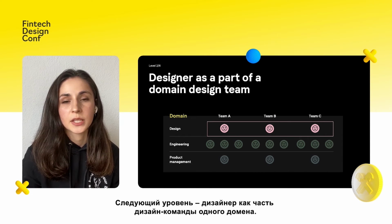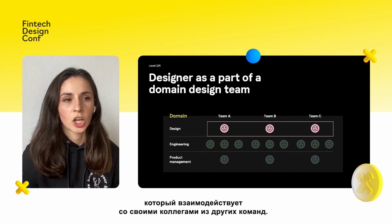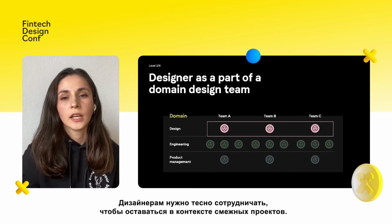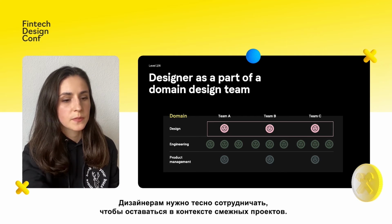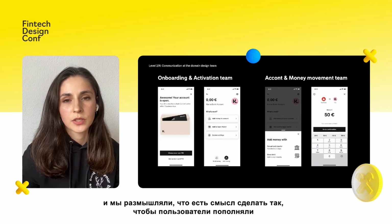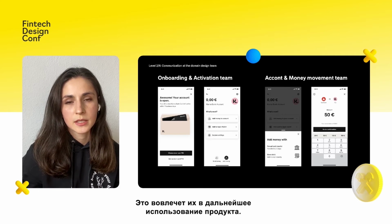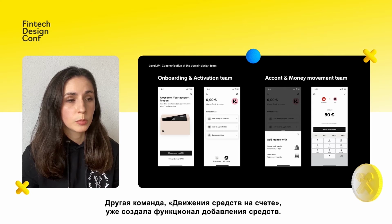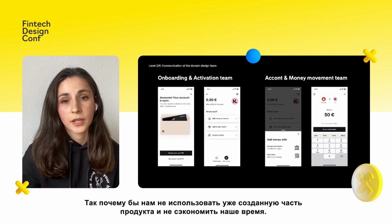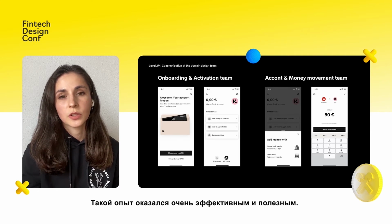The next level is the designer as a part of a domain design team. So each team has a designer. In our case, these are several teams which sometimes cooperate with each other, and designers need to work closely and know the context of the projects. So, for example, my team, onboarding and activation, created the sign up, and we thought about methods of how we can make a user top up their account from the very beginning, because that would make the user stay with us. Another team called account and money movement had already created the flow of adding money. So why not reuse the created experience and not spend our time on that? So we collaborated together, mixed our flows and created something new, which was very efficient and helpful.